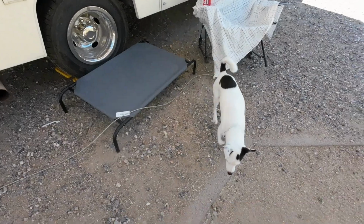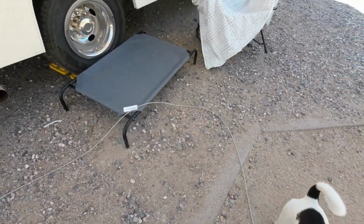Today is like 82 degrees and sunny and it's just beautiful. Tomorrow's going to be 80 and windy, and then Sunday they say the high is 64. Crazy. But gotta love it. Lunchtime. Where'd you go, Patch? You're going under the motorhome?